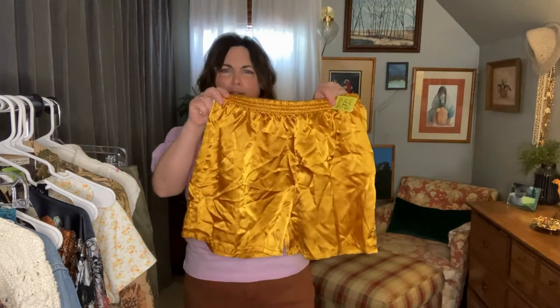T-shirt with a jean jacket, t-shirt with a leather jacket, I have lots of ideas, which is exactly what you want when you find an item. You want to be able to envision it lots of different ways so that you get plenty of wear from your items. They were $2.99, so such a good price for something that is going to be super versatile. So I'm really excited about this pair.